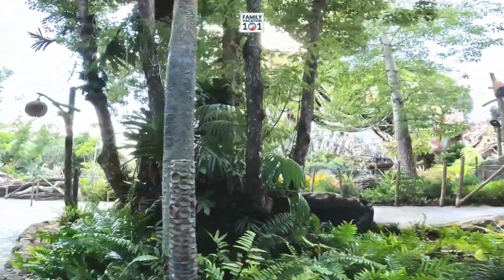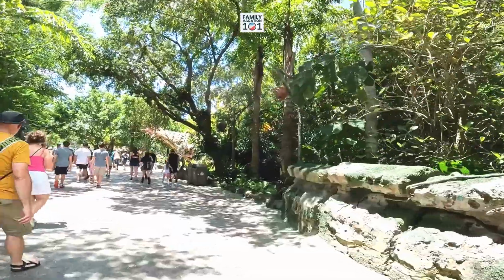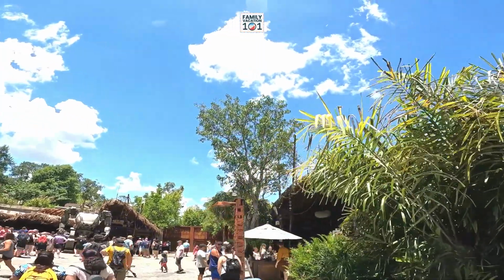I know it's hard to plan since you have to reserve in advance and you may be limited with school vacation schedules. But if you can, go on a cool day. Going on a cool day versus a hot day can definitely make your Animal Kingdom visit more pleasant and enjoyable.